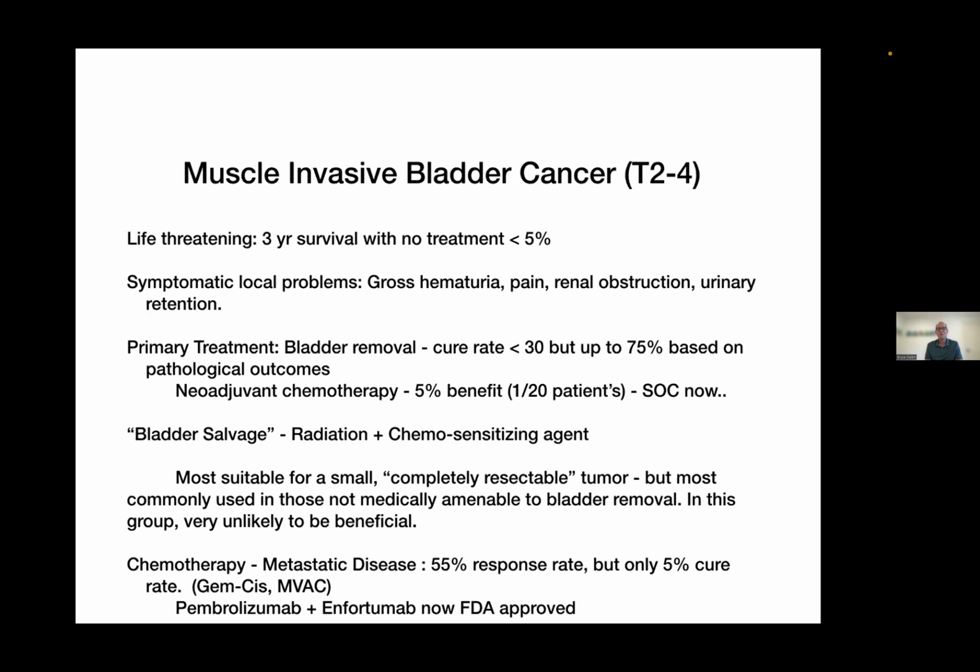There is another regimen called bladder salvage, which if you can't have your bladder removed either for health reasons or because you say forget it, we do use radiation with chemosensitizing agents. In general, this won't work at all unless you have a very small lesion that we shave out and we think we got it all out, but it is in the muscle. But of course, if you're unhealthy and you can't have your bladder removed, this is how we do it. Even in elderly people, it's usually well tolerated. The chemotherapy is single agent, multiple doses, so it's not terribly toxic.